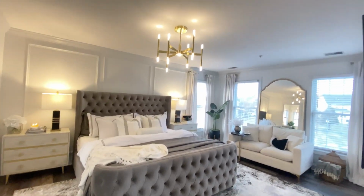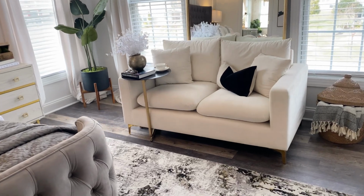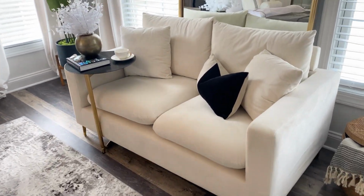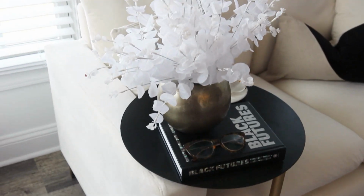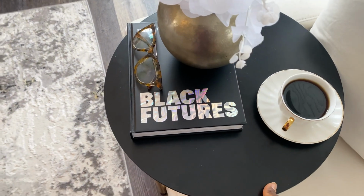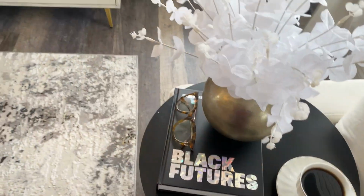All right, so we're moving on to the other side of the room. This is where the sitting area is. For the side table here, all I did was add this vase that I got from TJ Maxx, along with the florals that I got from Amazon. And I love having this table here. It really works well for the space.